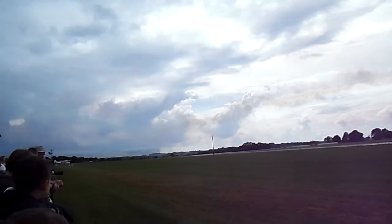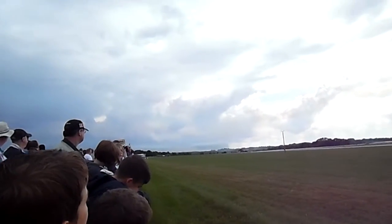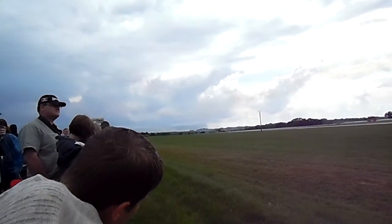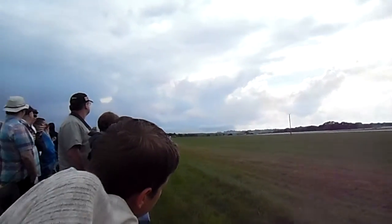So as Red 6 comes to touchdown, we should see him put a little blip of white smoke out. The idea of the white smoke is it gives the following aircraft an indication of what the drift is doing, and therefore what the turbulence is, for the following aircraft to change their landing pattern accordingly.